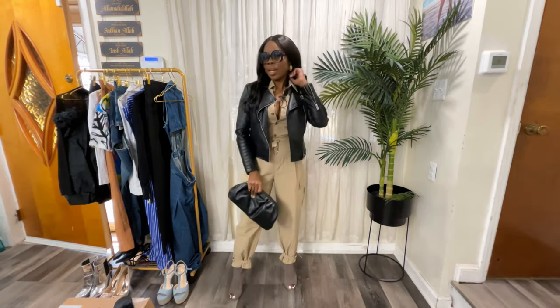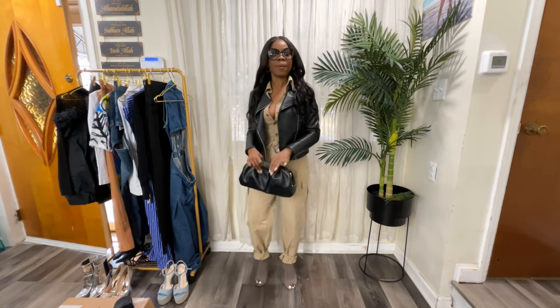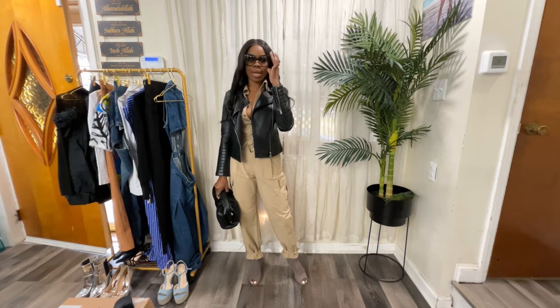So look at the whole outfit, guys. This is the whole look. Just wanted to put a little bit of edge to it. You don't have to wear the motorcycle jacket.